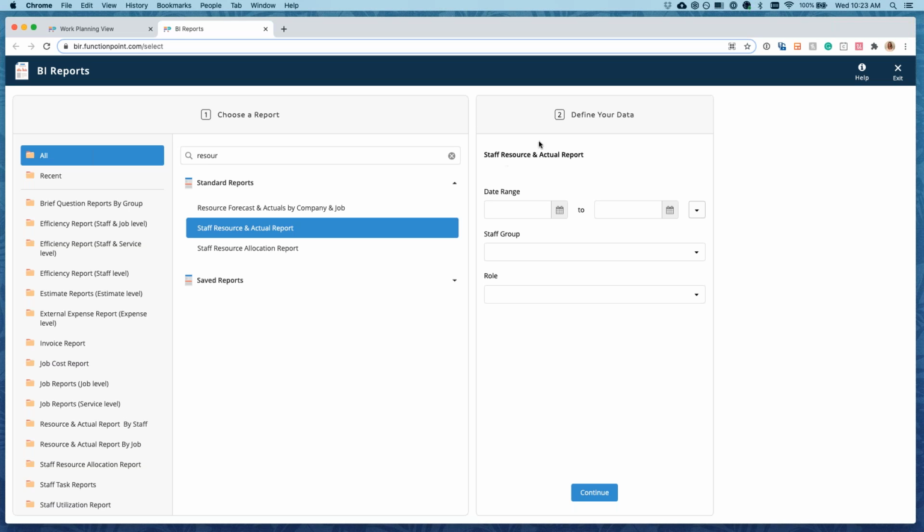But what I like to do when I come into any of these is, of course, you can filter by anything. I'm going to do the date range for the current month. I like these shortcuts over here. It makes it a little bit easier for me to play around.